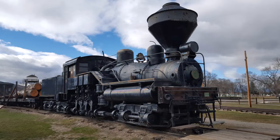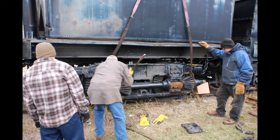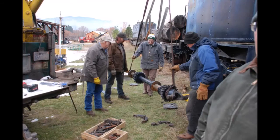Engine number 7 served Montana well during its operation, never working more than 80 miles from the Missoula Valley. Its whistle signaled prosperity and stability for those earning their livelihoods in the woods, valleys, and mountains. Now, with the help of Larry Ingold and a crew of enthusiastic volunteers, we're in the process of restoring our Willamette. When work resumes, we'll be sure to record another video with Larry that goes into more detail about the technical specifics of the train.